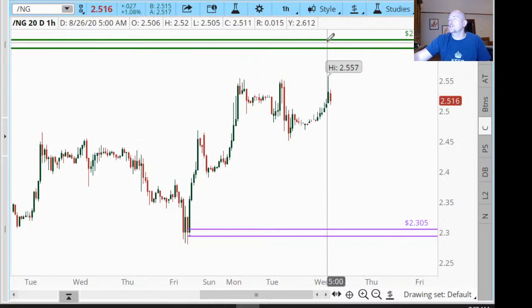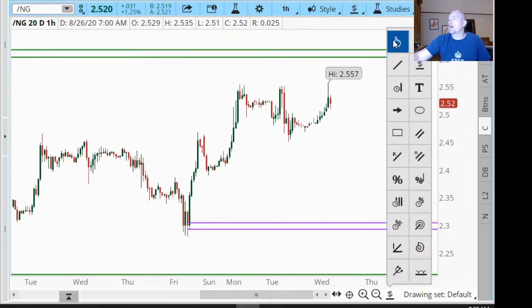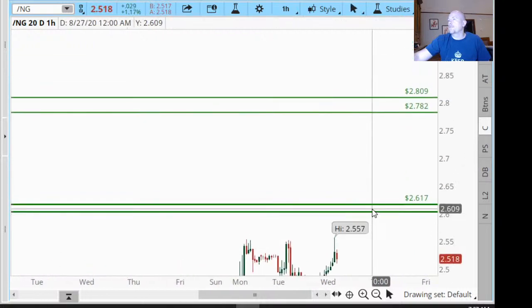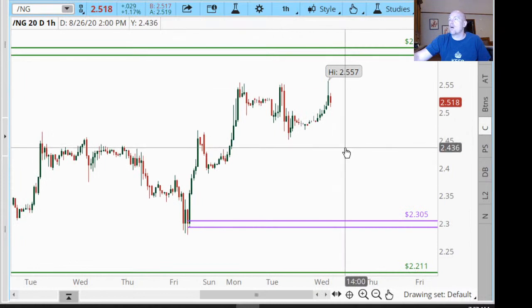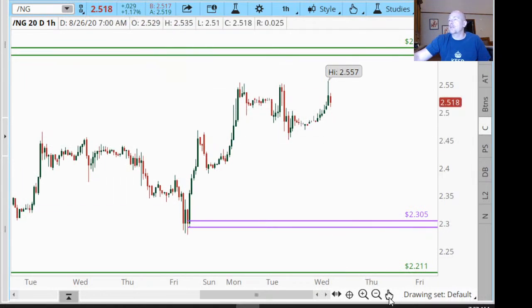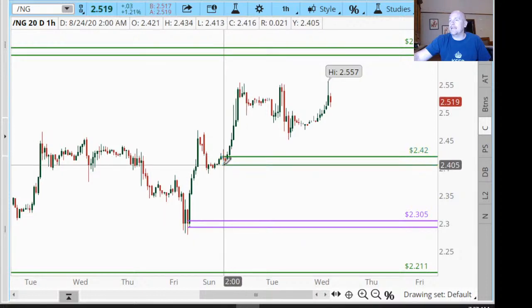I'm not going to be willing to short this supply. I'm going to be much better off waiting for a confirmation in any of these because our 4-hour trend is so strong. I do like some of these demand levels below me. The problem is we've just not been able to come back to any of these demand levels. I like this one a lot. To me, this is a really good level.